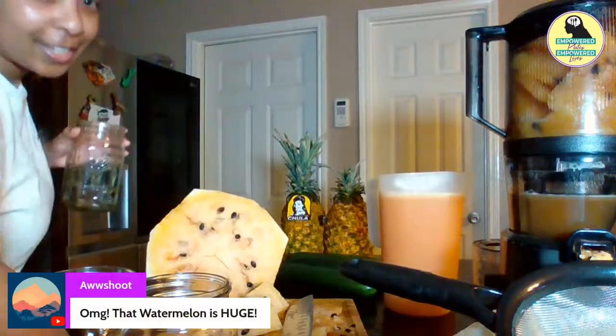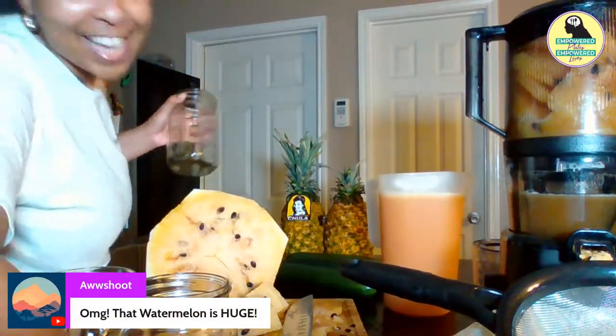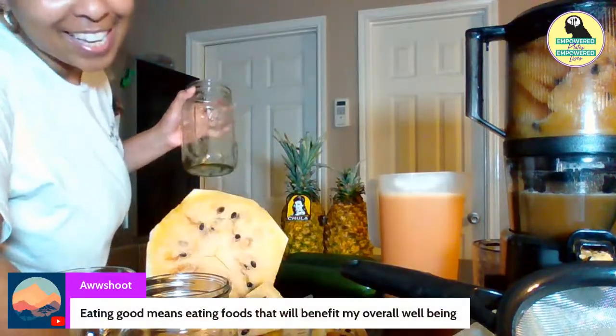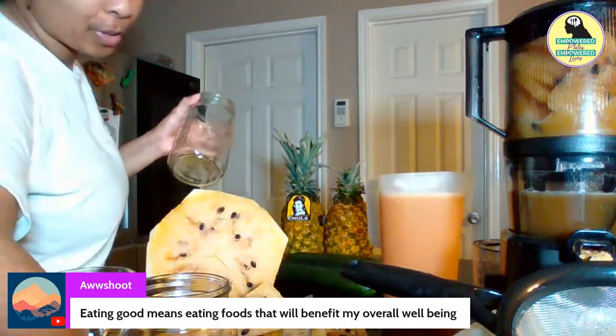Oh, shoot. Yes, goodness, this is a big watermelon. It's so big, it's coming off the countertop. It is so big. It was heavy. You should have seen me trying to wash the outside of it, then bring it back to the counter.